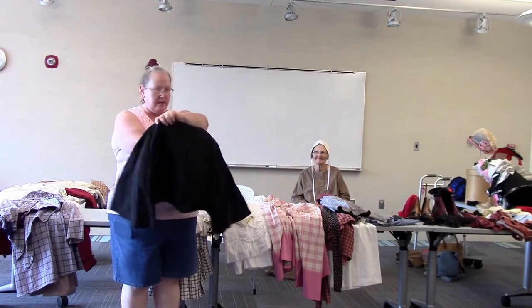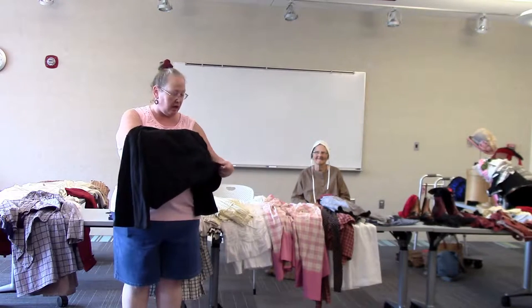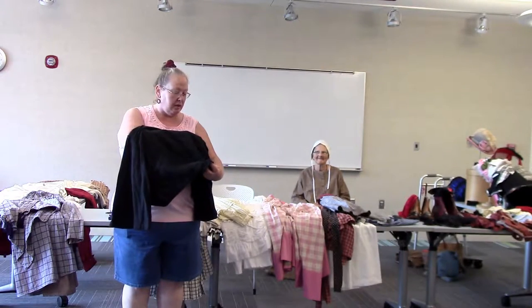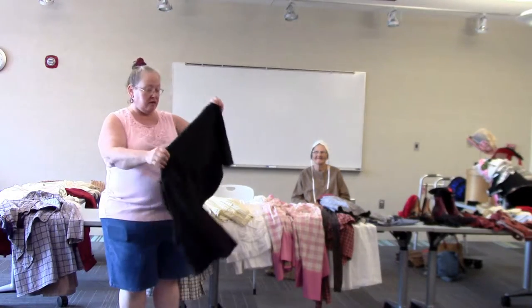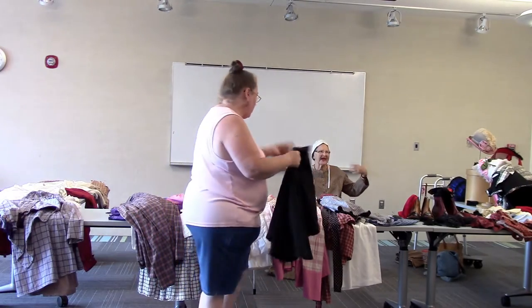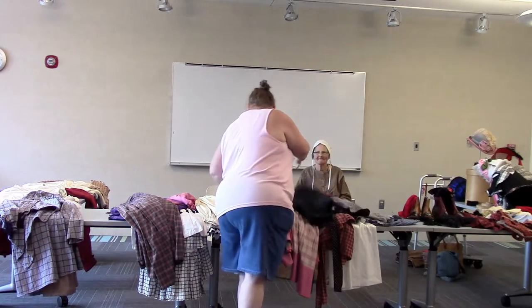And then the trim on this is a typical Garibaldi type trim that you can't see unless you come up close. It's black on black, and it's all hand sewn on there. You can come up afterwards and handle anything you want. So this was typical.